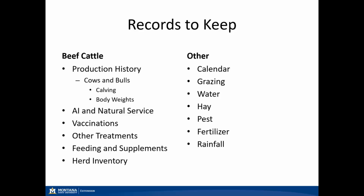Now, some other records you can keep. Just keep a calendar. Some of those books do provide monthly calendars for everything. But just writing things down. Did you treat a calf? Especially for, like, let's say withdrawal dates on some of your drugs that you might have treated for an illness for those calves or those cows or bulls. When did you pour those animals? Because that also contains a withdrawal date. So keeping those things in mind and writing that down can determine when you can sell animals as well.